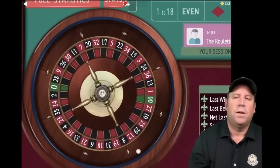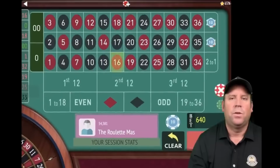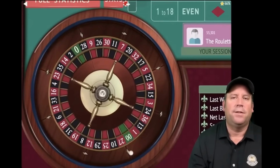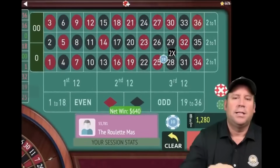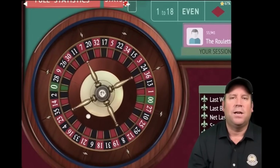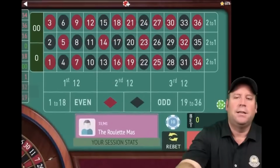So now we have 320 each on these. There we go. That's a 16 red. That's another loss. So we need to double again. And we need to get the win here. We've definitely had some losses. And that's a 36 red. That's a win. So we're going to rebet and spin. We're going to try to get 2 wins in a row. This is why you need the $2,000 bankroll or the $200 bankroll. But there's another loss, and we can't go any higher than that.